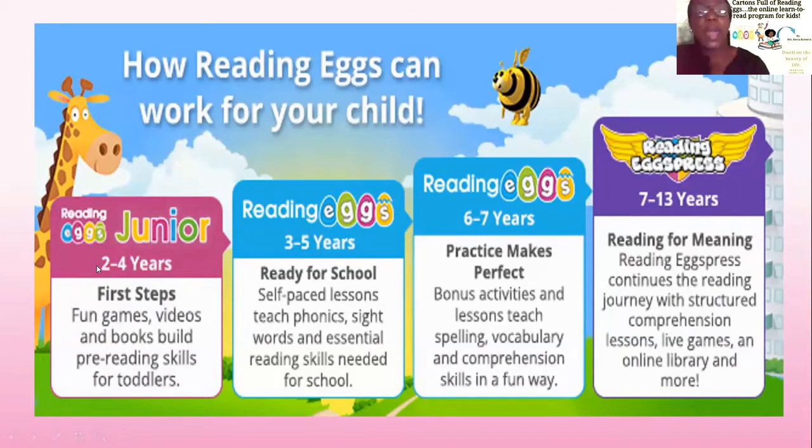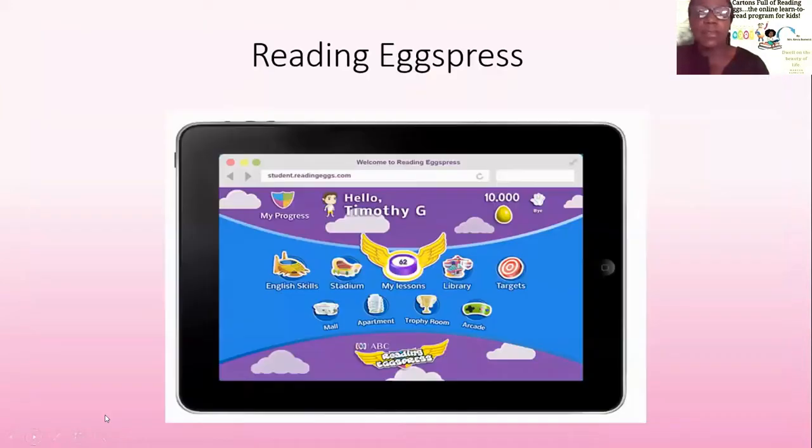They have different levels. Reading Eggs Junior for ages 2 to 4, Reading Eggs for ages 3 to 5, and then again for ages 6 to 7. And the last level is Reading Express for ages 7 to 13. Now, as teachers, although they have ages there, we know that there are some students who will be below their age level or their reading level that can still benefit from this program.